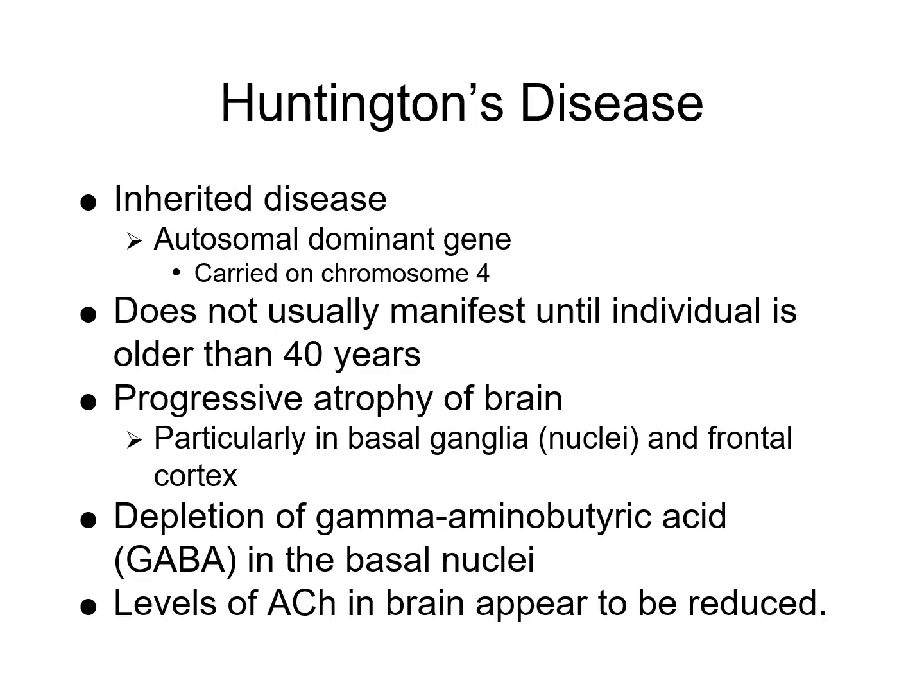Huntington's disease or Huntington's chorea is inherited by autosomal dominant trait that does not manifest until midlife. Progressive atrophy of the brain occurs with degeneration of neurons, especially in the basal ganglia and the frontal cortex. Ventricles are dilated. There's depletion of GABA, which is an inhibitory neurotransmitter, in the basal nuclei and the substantia nigra. Levels of acetylcholine in the brain also appear to be reduced.